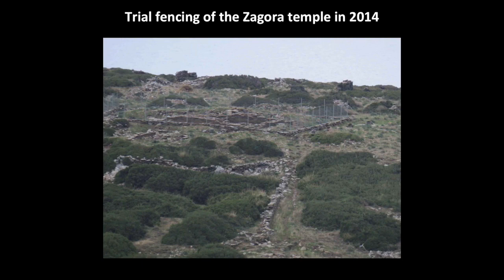The reason that the Greek Ministry of Culture asked us to do this is, in essence, to keep the goats and the sheep out. There's a flip side to that argument, though. And again, this is where the pilot nature of that fencing of the area will tell in time. Goats and sheep, no, we don't want them because they're not good for the structures. Although now the structures have been stabilized, there would certainly be less damage. But goats and sheep are great because they do eat vegetation.